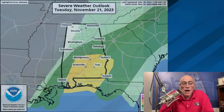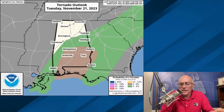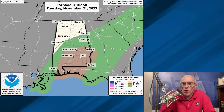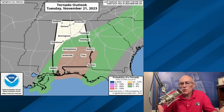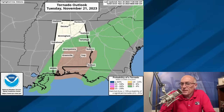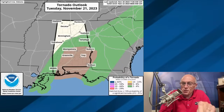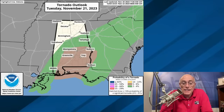And again, this is the probabilistic outlook for tornadoes. There could be a few isolated tornadoes, especially in that level 2 out of 5 risk area tomorrow morning. And if you like the numbers game, the chance of any one spot getting an actual tornado is only 5 to 9%. That's relatively low, but it's meaningful. And again, the key message here is to be sure you can hear severe weather warnings if they are needed.